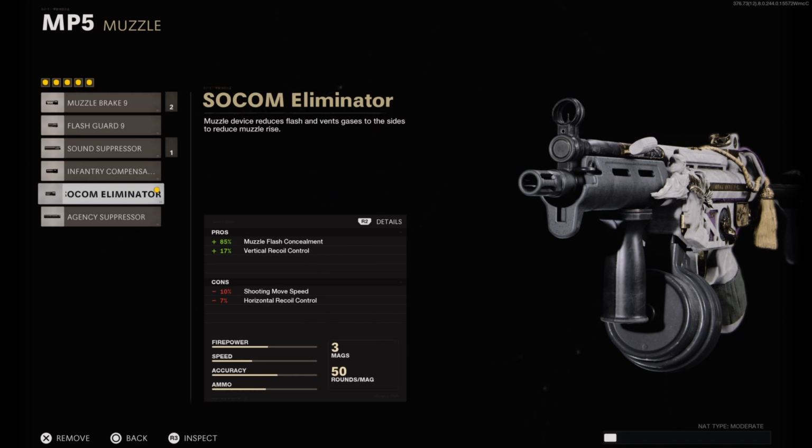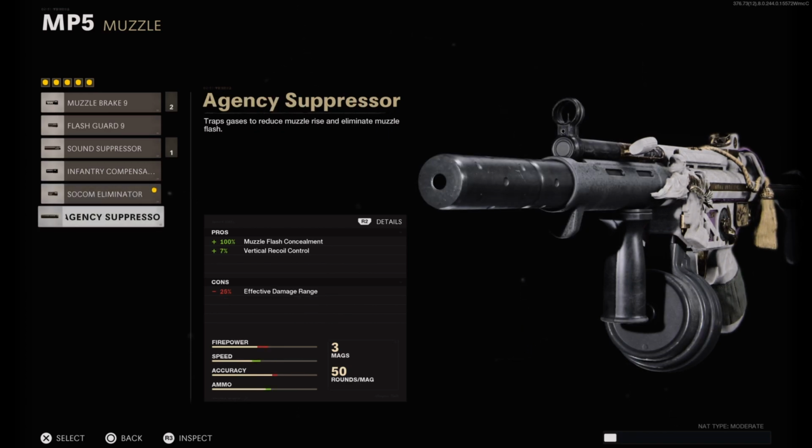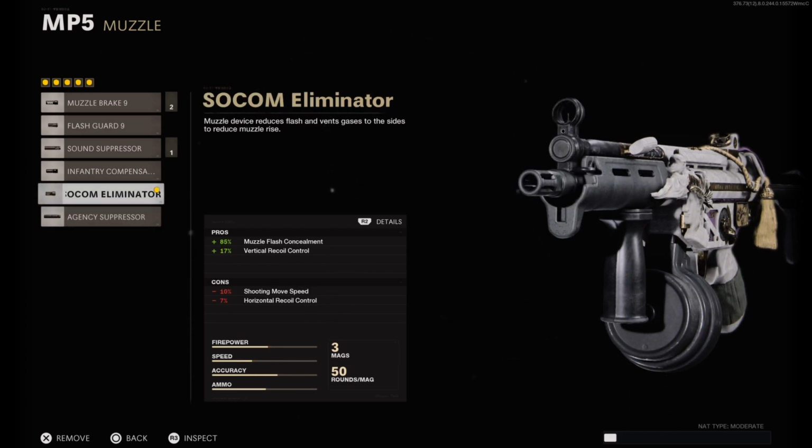I have it on because of the plus 17% bonus to the vertical recoil control, which is massive. Obviously, that is nowhere close to the plus 7% we'd get from the AGC suppressor. So I think the SOCOM Eliminator is the way to go here, specifically for this MP5 class setup. And I'll explain why later.